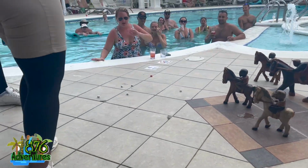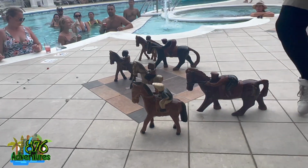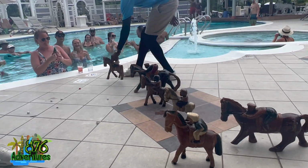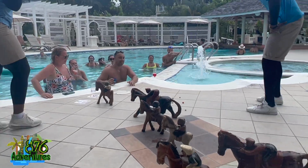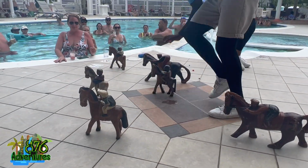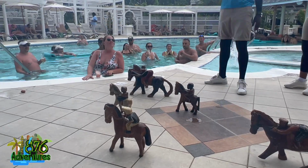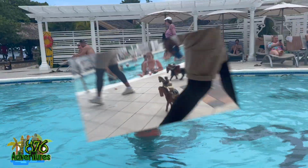Now they also had horseback racing. When I saw this on the board, because there's a board with the different entertainment that they're going to do throughout the day, I was so confused. I'm just like, where is Sandals going to be doing horseback racing? But this was very creative. Each horse had their own dice, and you throw it, and whatever the number is, you move up each square, and whoever reaches the finish line first, obviously they win. They were very engaged.